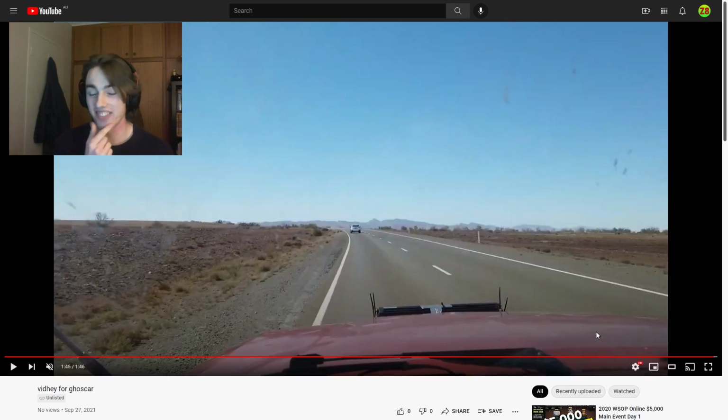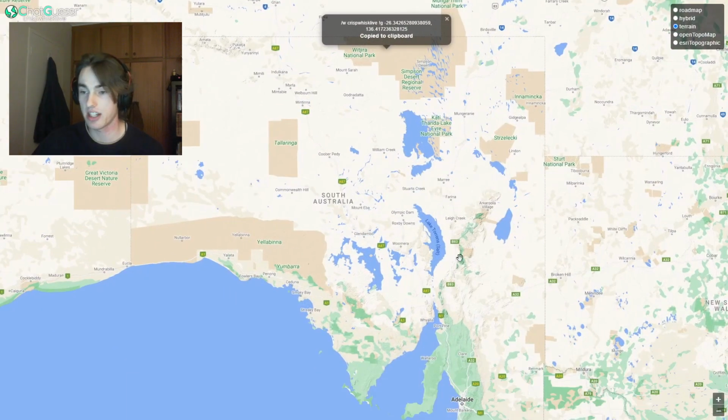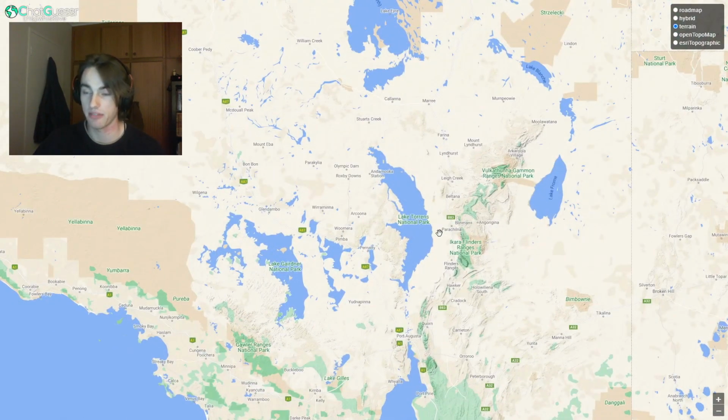Okay, so let's think here. I reckon this one is going to be in the Flinders Ranges. On GeoGuessr, you do actually have significant coverage, at least in the first part of the Flinders Ranges.